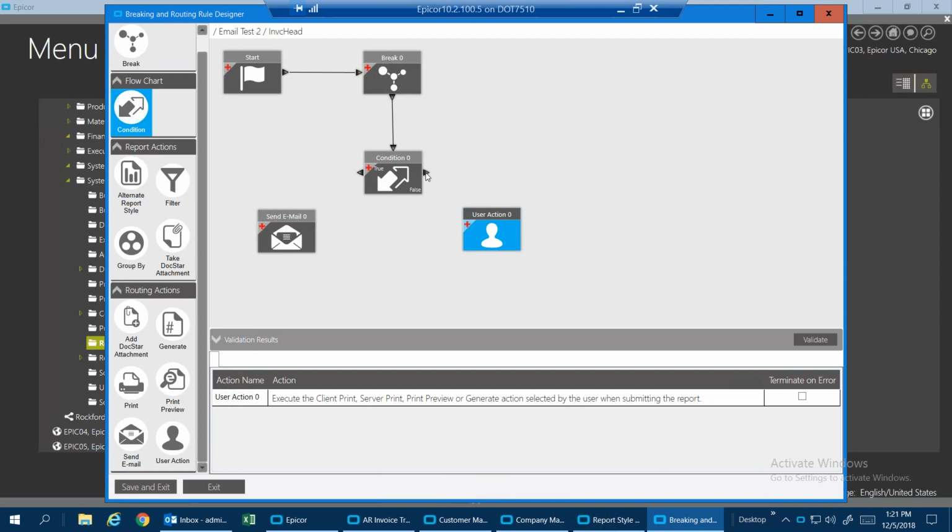The something else is called user action. And there really aren't any parameters for this. All this is saying is that if I don't find an email address in any of the logical places it should be, go ahead and do, versus if I click print preview, go ahead and print preview. If I click print, go ahead and print. So it's just going to go ahead and do whatever selection I used to kick this print job off. So there's nothing more I need to do there. For the send email, the condition is true.